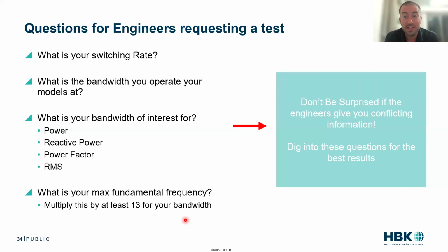And don't be surprised if your engineers give you conflicting information. Ask more questions. Dig into this, because everybody might learn about measurement and we might get to some really consistent good results faster. So once we've solved the EMC issues, we can say, all right, we don't need to filter the hell out of our signals anymore. Let's get to good measurements, good calculations.